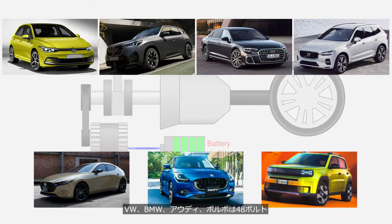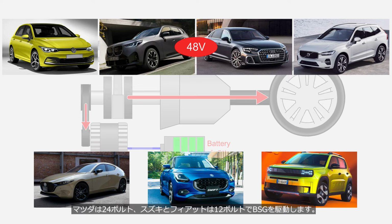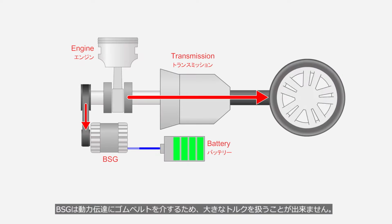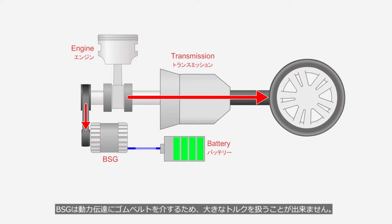Volkswagen, BMW, Audi, and Volvo operate the BSG at 48 volts, Mazda at 24 volts, and Suzuki and Fiat at 12 volts. Since the BSG transmits power through a rubber belt, it cannot handle high torque.